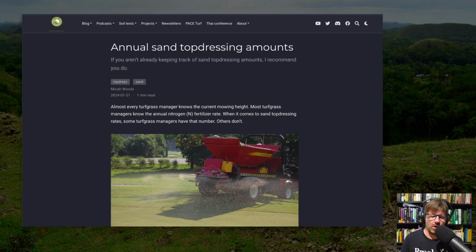I said, if you aren't already keeping track of sand top dressing amounts, I recommend you do. Some people don't know how much sand they apply, which I find a little bit surprising these days. I admit that 15 or 20 years ago, I wasn't paying as much attention to that as I do now, but now I just think you're putting a certain amount of sand. Why not go ahead and pay attention to how much that is?